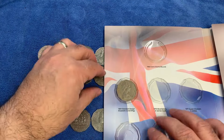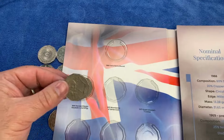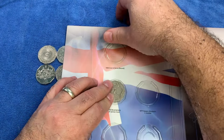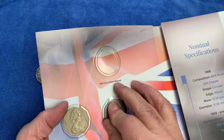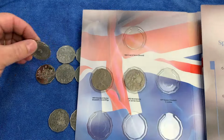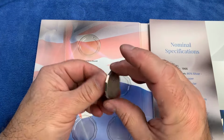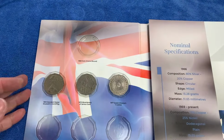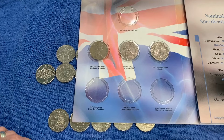Then we have the next, 1970 Captain Cook, and we do have one of those. I did pick up one that was slightly better condition, but had a bit of green on it, so it wasn't going to be held in the collection. There we go. Then we have the 1977 Silver Jubilee, and we've got one of those that we can put into the holder. There we go, satisfying clicks on most of these.